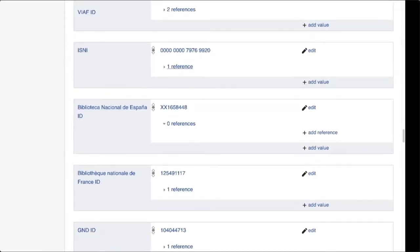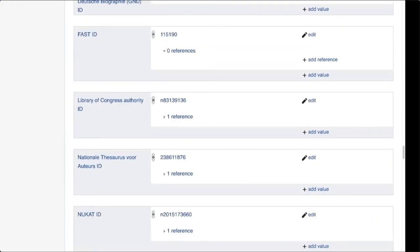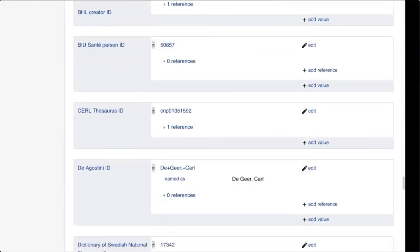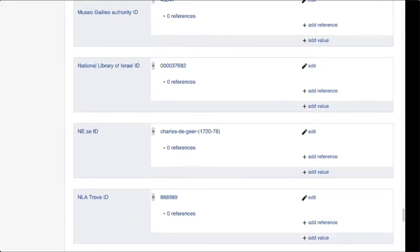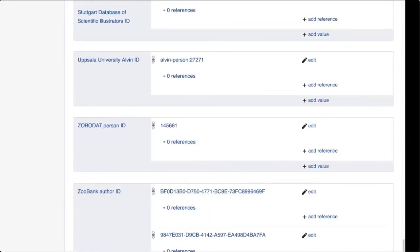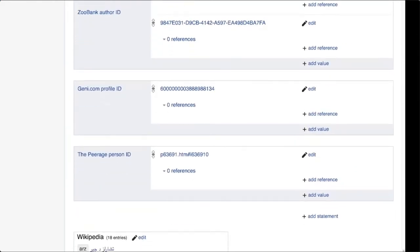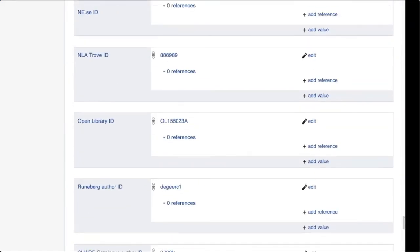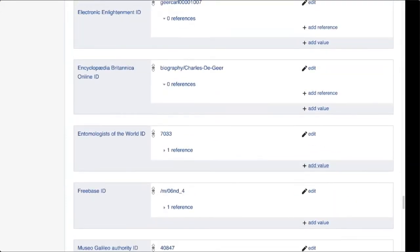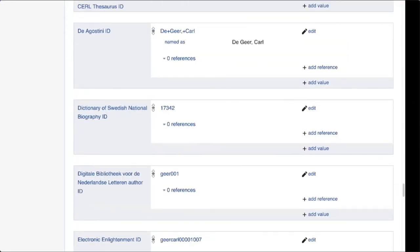We have just tons and tons of identifiers, a FAST ID, a NUCAT ID, a Libris URI ID. I can keep scrolling and scrolling, a Freebase ID. What happened to Freebase? A SNAC ARK ID, an Uppsala University Alvin ID, a Zoobank author ID. So there's something like 40, 50 classes of identifiers on Wikidata for people. And we can imagine that the quote unquote masses, the people that aren't directly doing digitization, are going to be minting identifiers like these for many classes of data that we're interested in linking to for our collection objects.